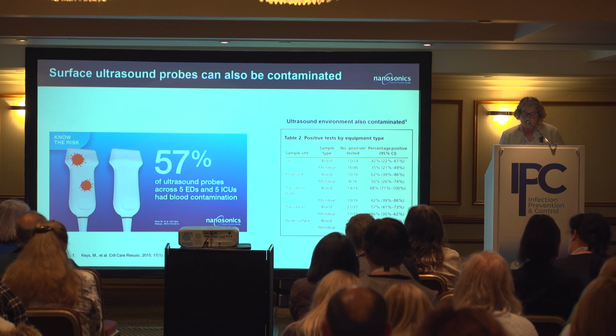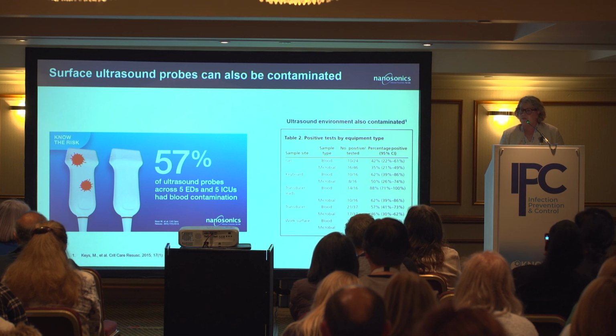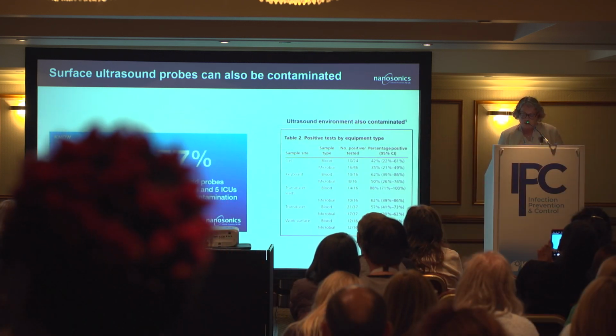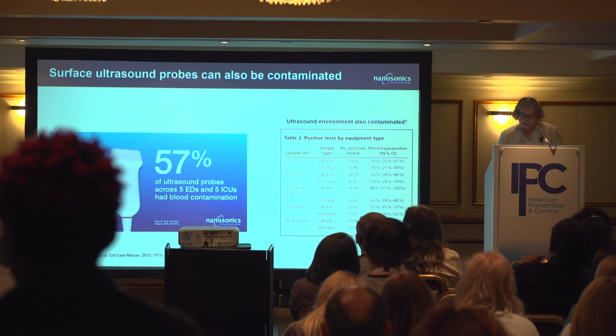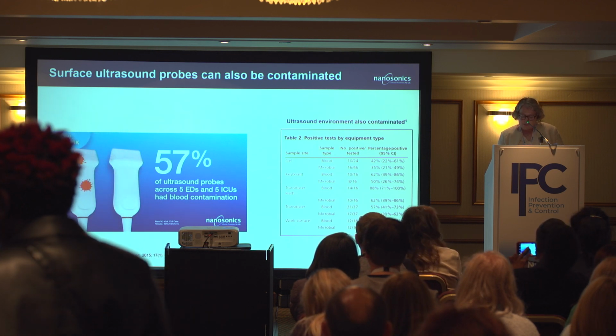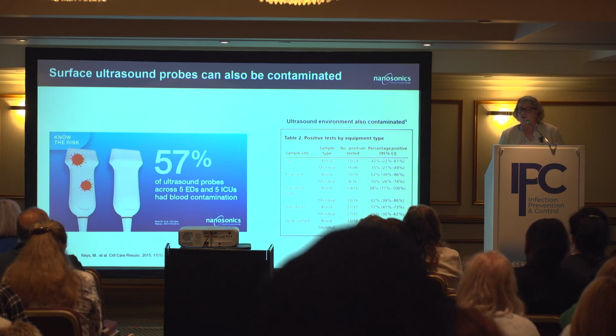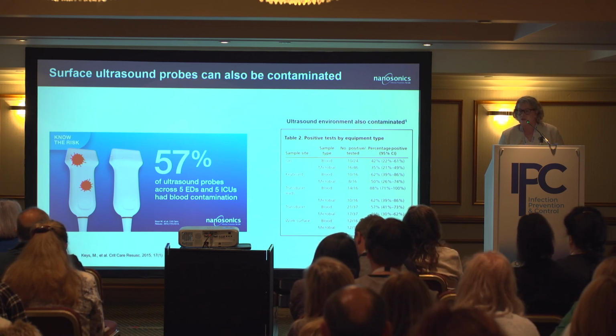So you can see, in terms of recognizing the environment, as I mentioned, it's not just the probe. They also looked at the gel, the keyboard, the transducer, and some of the work surfaces around the patient as well. So recognizing, we can focus on the probe, but we also have to focus on the environment as well.